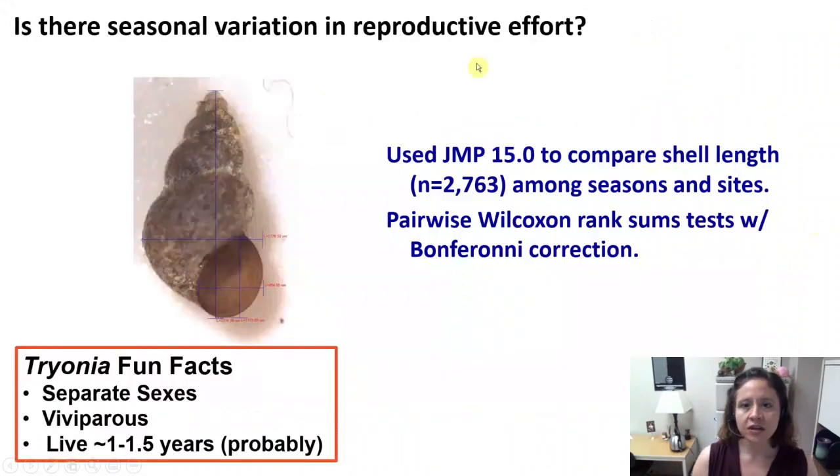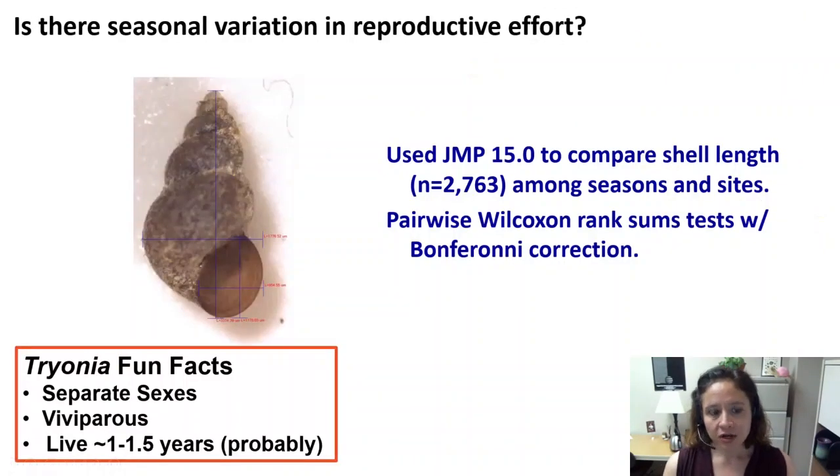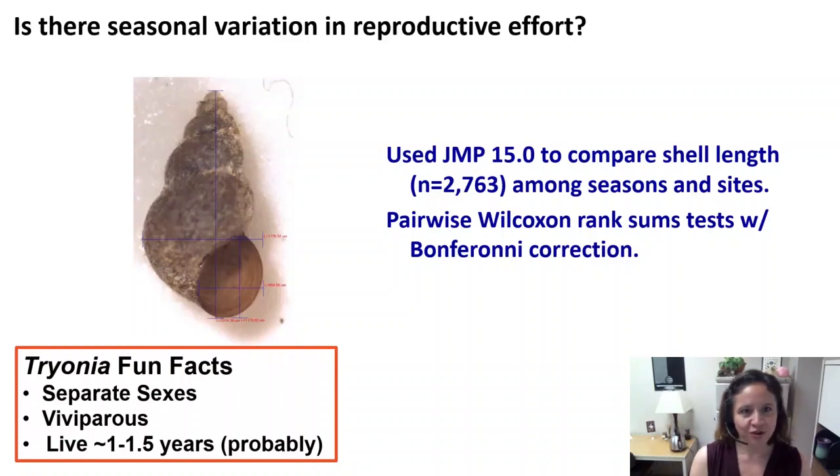Now about seasonal variation and reproductive effort. So Tryonia have separate sexes. They're viviparous, and so a female broods about 15 individuals in her brood pouch and then gives birth to live individuals. They probably live a year and a half. We don't really know. And so we took the 2,700 or so individuals that we measured from 3 different sites, and those are very not normal data, and so we used some non-parametric tests to compare them.